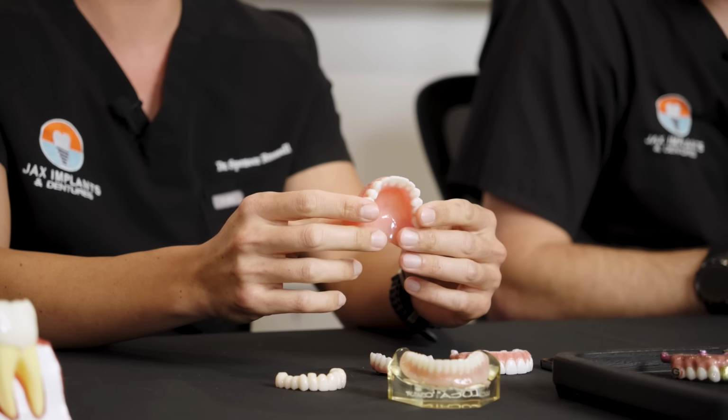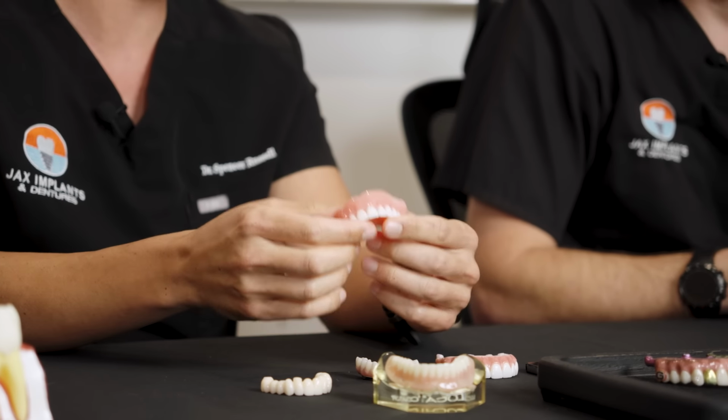And so again, great lower cost alternative for people, but just not going to give you that same security. And then again, you're going to have to take it in and out, clean it, and that's a deal breaker for a lot of people. Or if you have a really bad gag reflex, we've seen that a lot. You're definitely not going to be able to wear this because you can imagine that going back there is going to cause you all kinds of problems. And you can lose it, you can break it, you do have to replace them, because the bone does remodel over time and they won't last you forever.